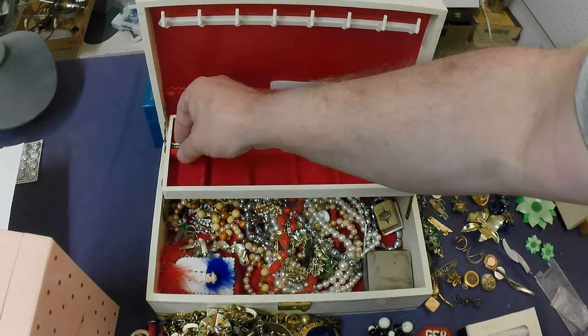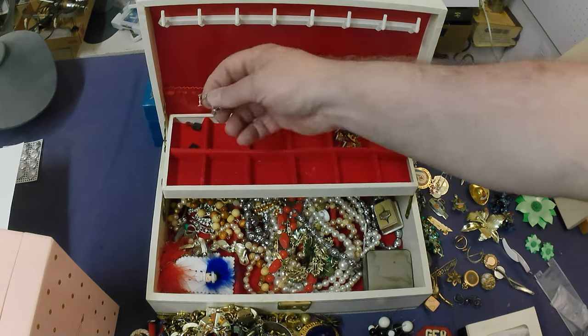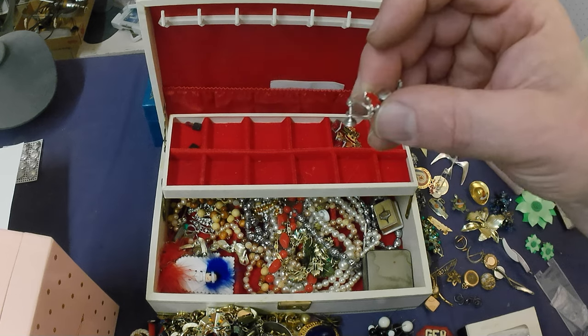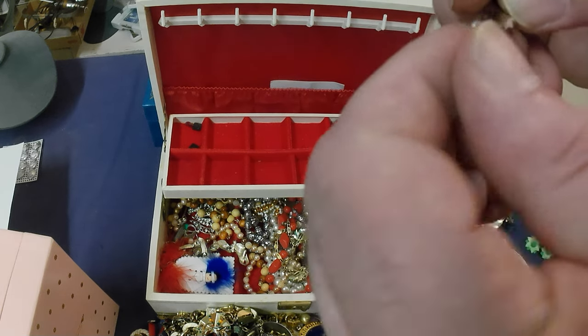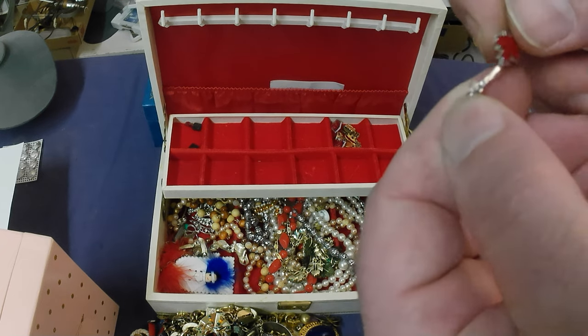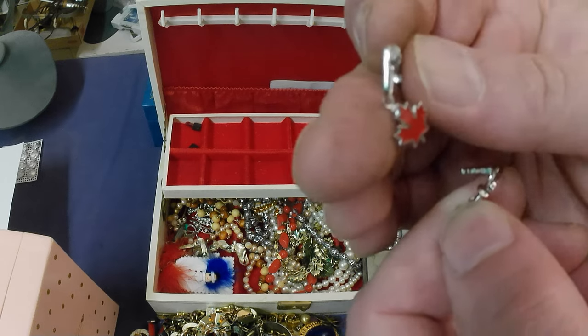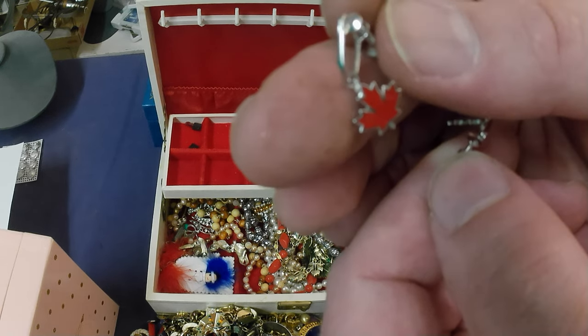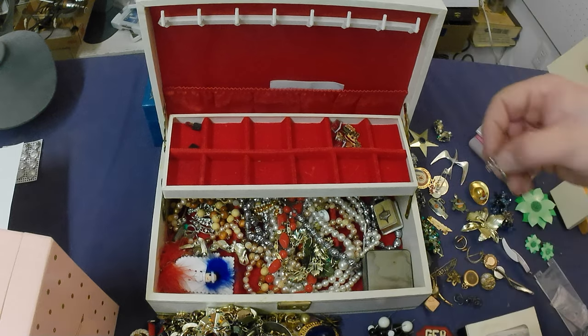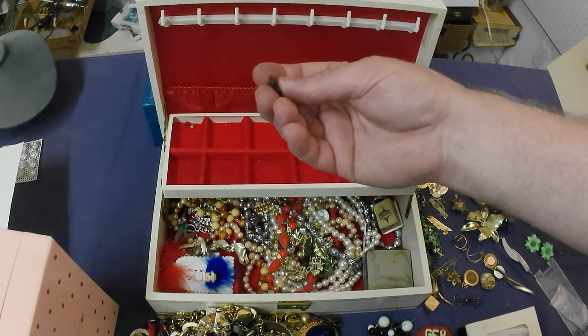More junk earrings, another junk earring. And a little Canadian. These are probably sterling or something, I would think. Well, maybe not. Yeah, they're not marked. They're cute little Canadian ones. I'll just keep those for the heck of it, because they've got the Canadian symbol on it there, the maple leaf.